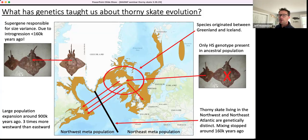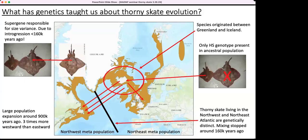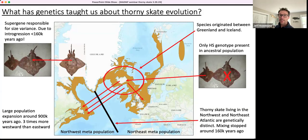So back in our UNH days, there was a graduate student who did diet. I can't remember if she did thornies, maybe Scott would remember, but I don't. But I know that smaller thorny skates eat smaller things, worms like polychaete worms and amphipods and molars. As they get larger, they become more piscivorous. So I'm sure there's data out there, but I don't know specifically. And there probably is in Canada too, but I haven't really looked into the dietary differences between the morphs.